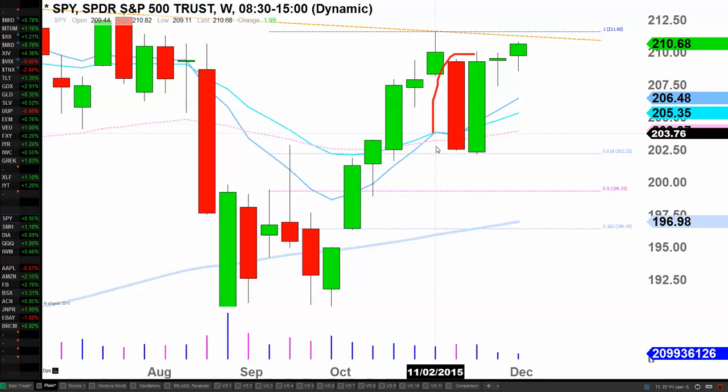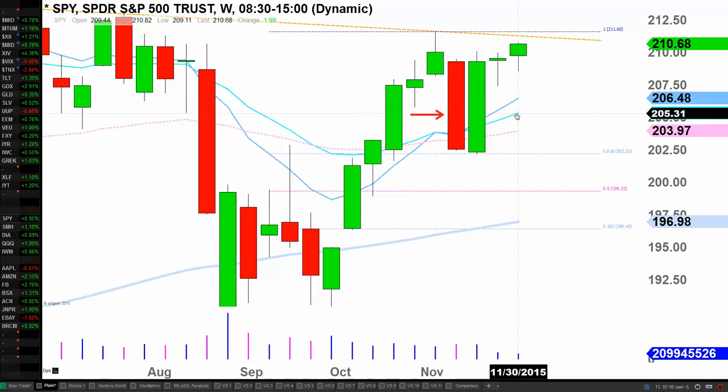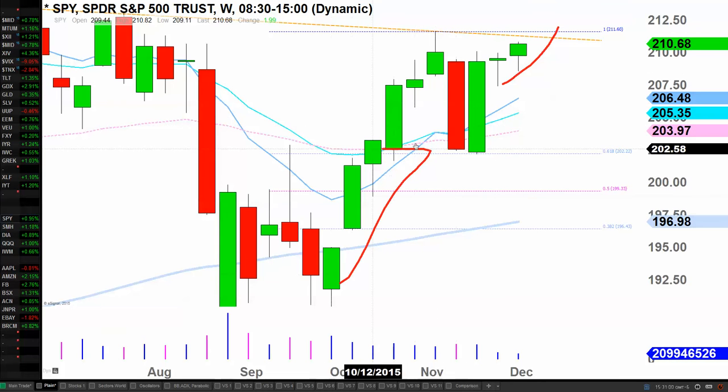Looks like a bullish tweezer bottom candle or continuation. We got the bearish candle, same size, bullish candle. They're both Marubozu candles, right? Not much of a wick there. Boom, boom. Looks like a tweezer candle there. That's what we call it, a tweezer bottom, or in this case, a tweezer continuation of this bullish run.